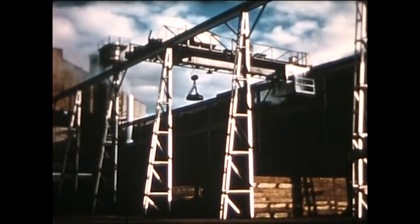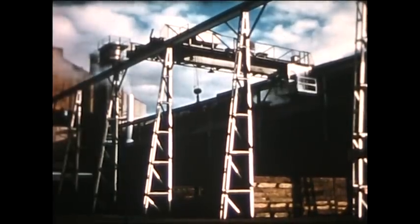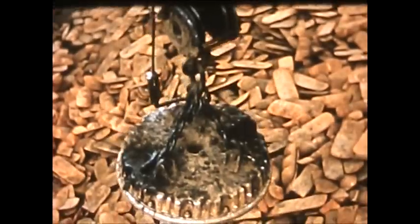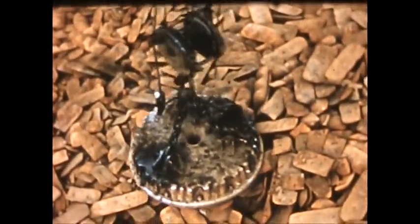A travelling magnetic crane handles the pig iron from the bins. Before the first charge of the day is deposited in the melting furnace, called a cupola, the bed of the cupola has been filled with coke to a set height.